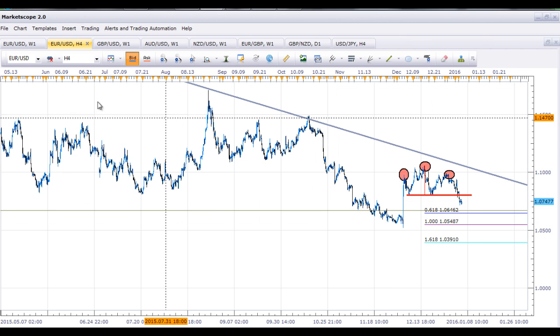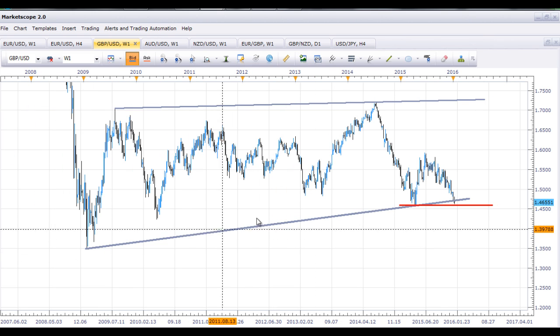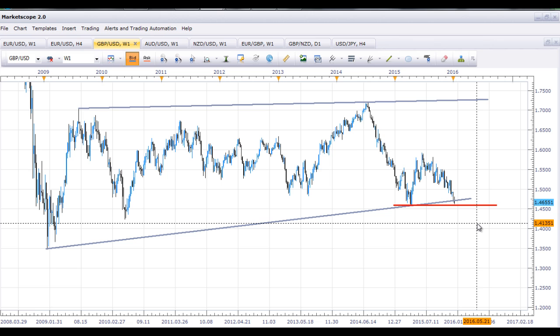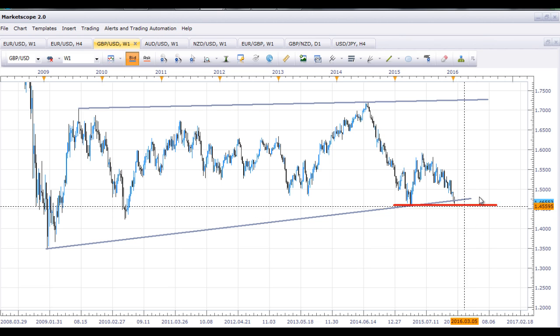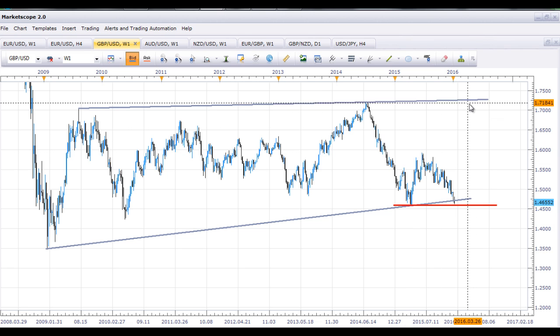Okay, the pound dollar. The weekly chart shows the rate is testing this huge rising wedge floor. As I have mentioned a lot of times before, I believe this pair is more prone for a reversal, not a downside continuation. I would be looking for a buying opportunity and target at least the last year's high around 160. And if it can push through that one, the upper boundary of the wedge formation, somewhere around 172 area.